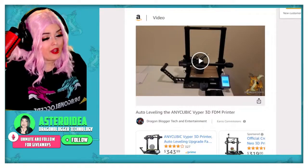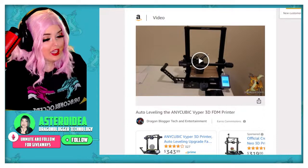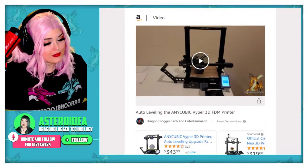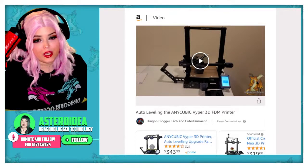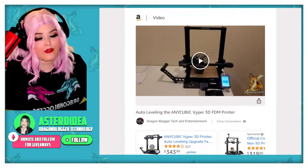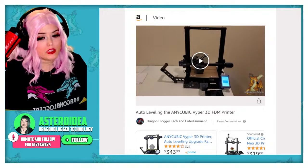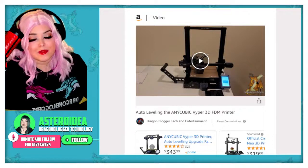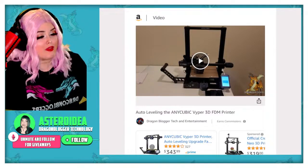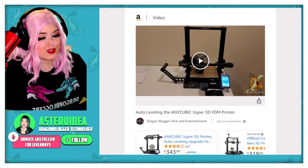And the next item that is on our carousel is the Anycubic Viper 3D printer. Anyone in here like to 3D print? 3D printing is a lot of fun because if you play even D&D, I know there's some D&D fans in here, you can easily print some of your characters. Maybe you want to print someone something custom to them. If they play a specific type of character, you can design it online and then use a 3D printer to print it out.